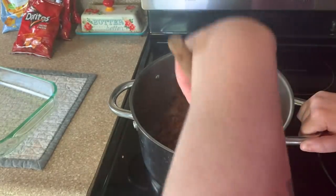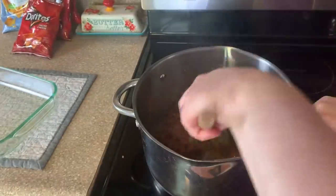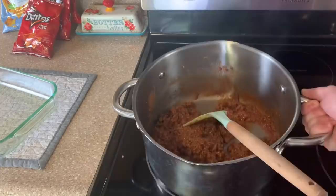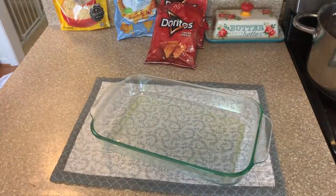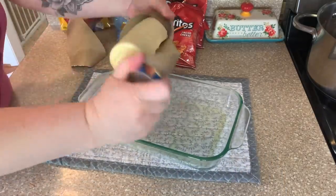I just like to use the Kroger brand one. And then you're just going to mix that in, and it's going to look kind of like a sloppy Joe meat. And then we will get it put in the casserole. So as y'all know, I love the crescent dough sheets, so I'm going to be using a crescent dough sheet. If you don't have it, you can definitely just use regular crescents.